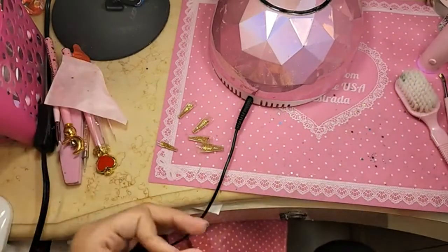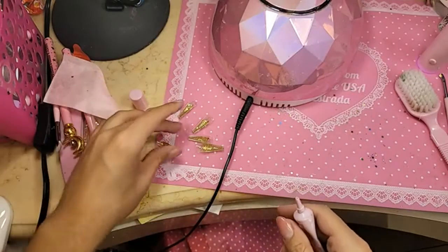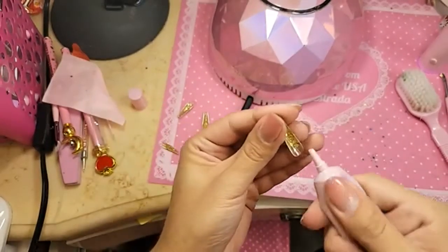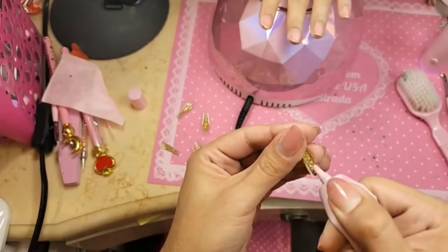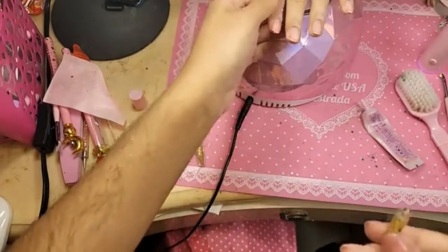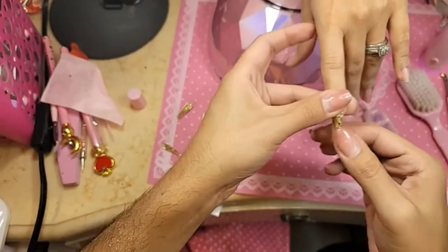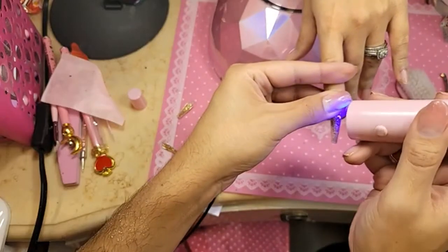So we're gonna take DIY gel and we're ready to put them on. You ready? Yes. Leave a little bit of space at the cuticle area, and then freeze.